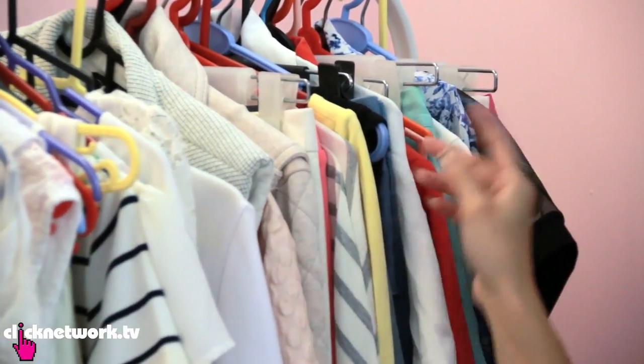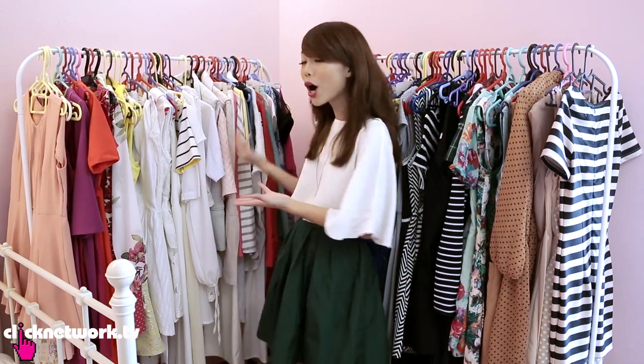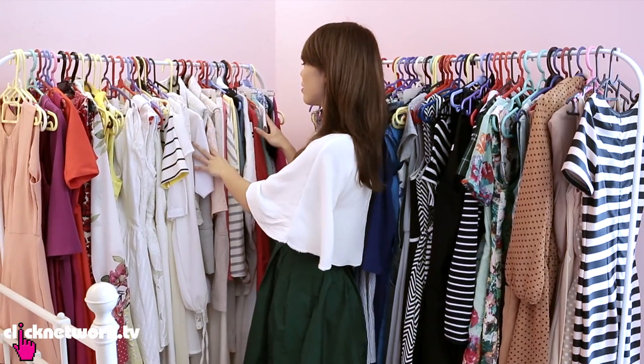So you see this part over here, it's kind of like a mumbo jumbo. It's lots of colors and prints and they're not organized. Because I buy lots of clothes at once and then I don't have a chance to wear them, so I always hang them up as a reminder to myself to wear these clothes before I buy new ones. But I do buy new ones in the end and this part just keeps growing.